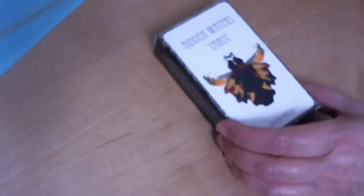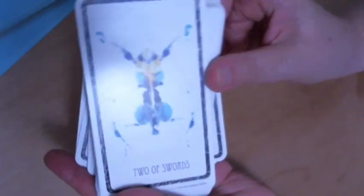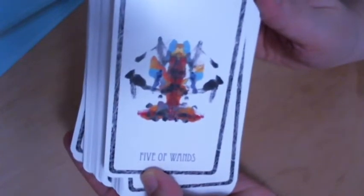Okay, so next prompt: strangest. I have two tarot decks that I think fall under strangest. The Hidden Waters Tarot, kind of an ink blot tarot deck. It's so abstract. Ace of Pentacles. Eight of Pentacles, which looks like a scarab, actually. Two of Swords. Five of Wands. So, yep. It's weird. It's beautiful, and interesting and intriguing, but weird.